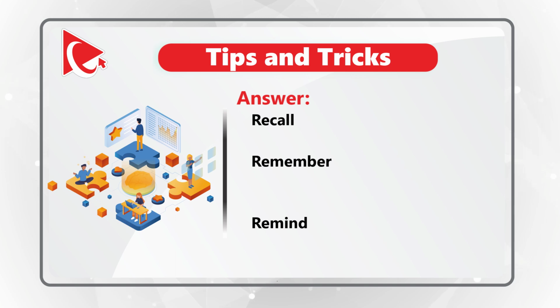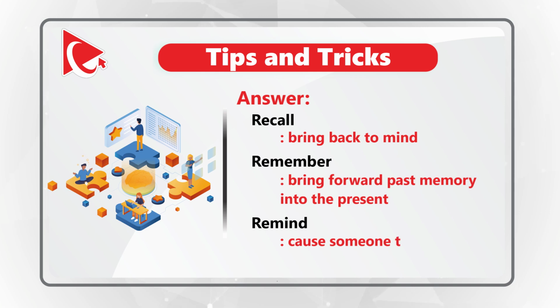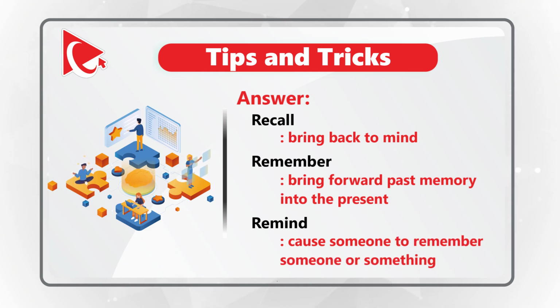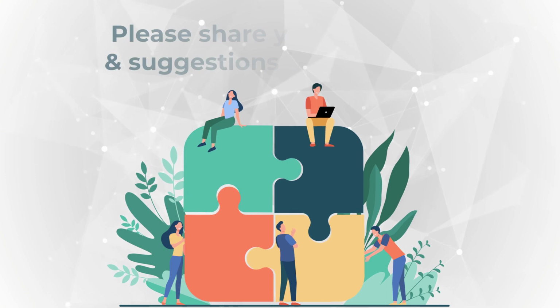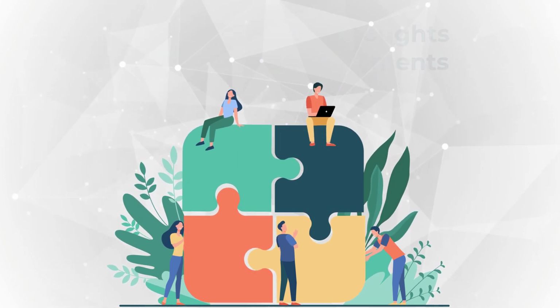For example, word recall means bring something back to your mind. Word remember means bring forward past memory into the present. And word remind means cause someone to remember someone or something. Not the easiest question because each word can have multiple definitions and multiple meanings. And to solve it, you need to know all of them and connect them to get to the final answer.